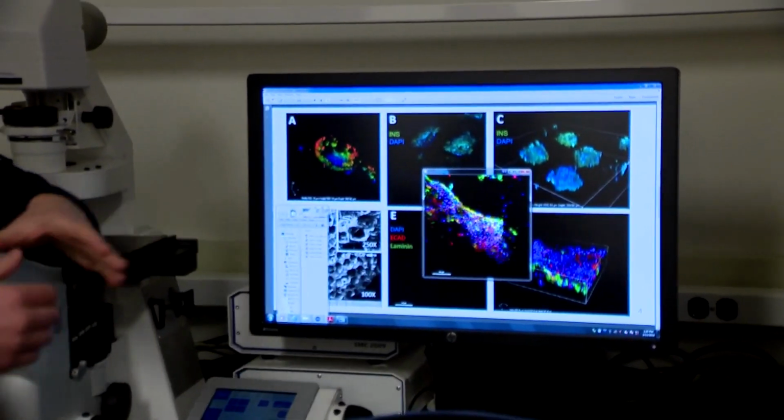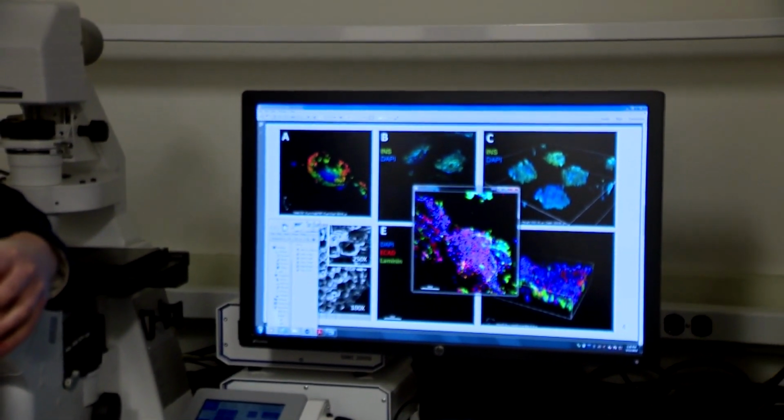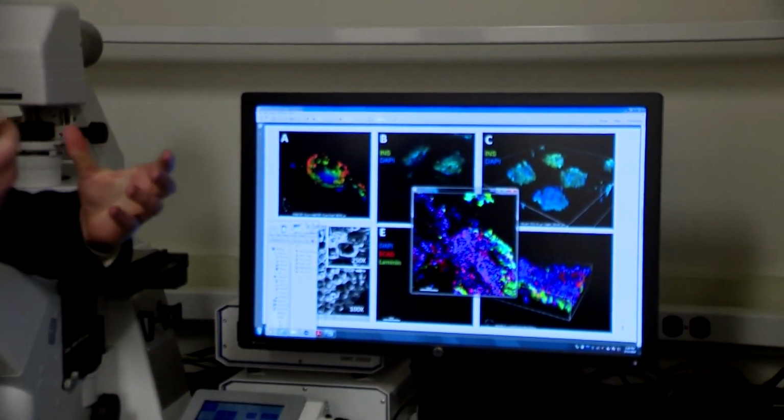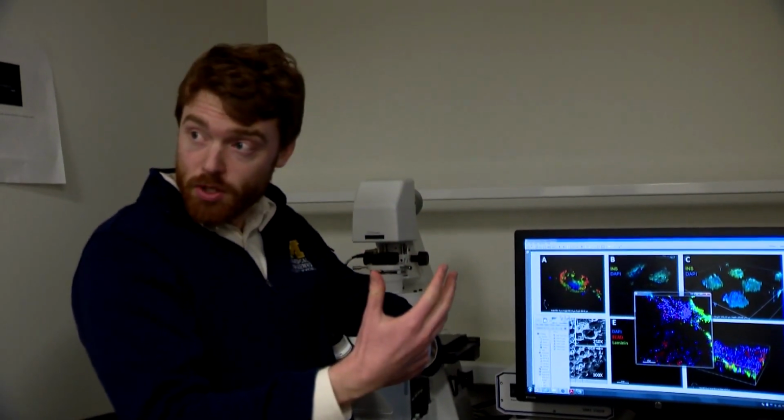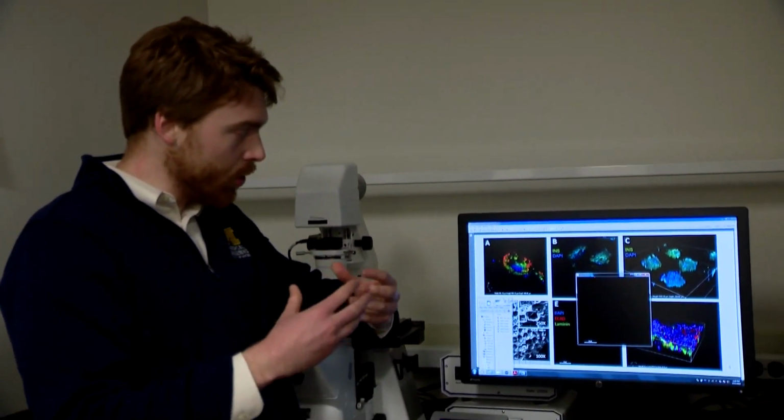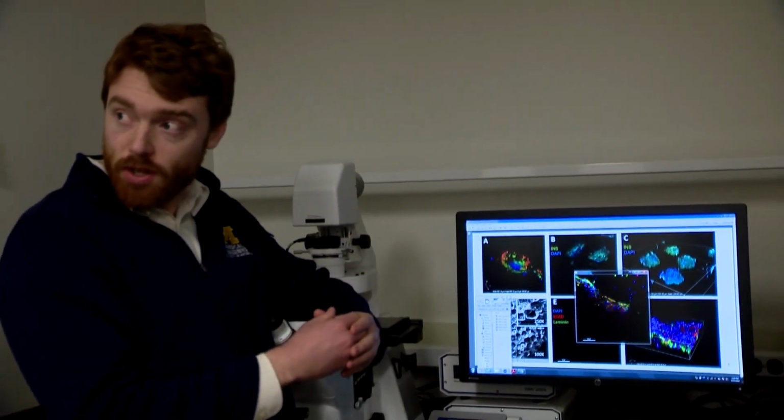Here we looked at an extracellular matrix protein, which is important for cell health and survival. And we found that the cells themselves are producing these proteins. So in a way, the beta cells are creating an environment that's conducive to their long-term success.